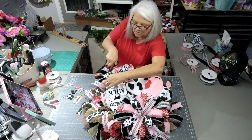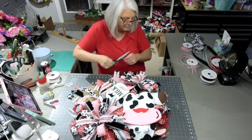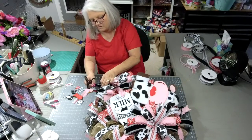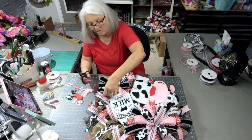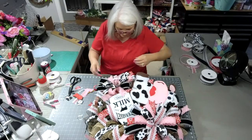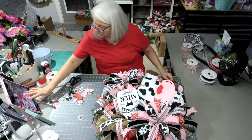Cut that one a little shorter. Not quite as much, except I don't like the cut. There you go. Sort of separate those. Got another one. Okay. I'll just have to go around and fix my ribbons all the way around it. Voila.